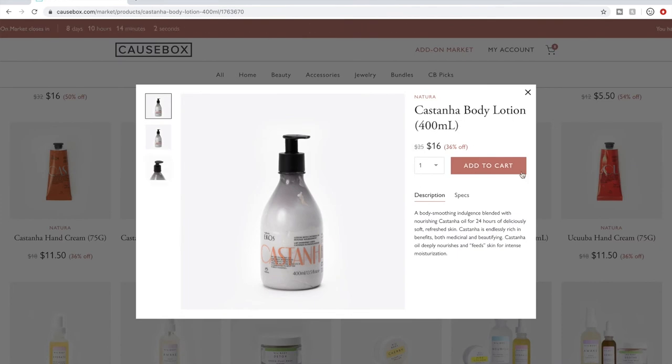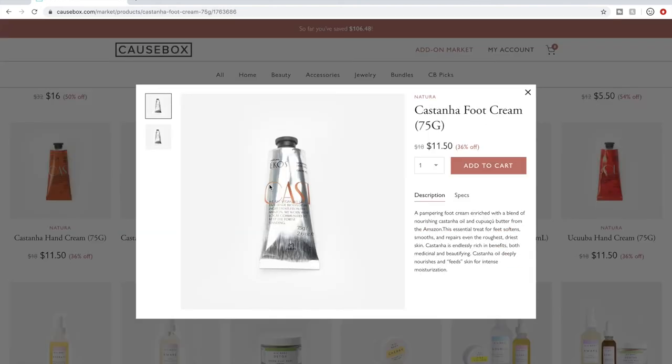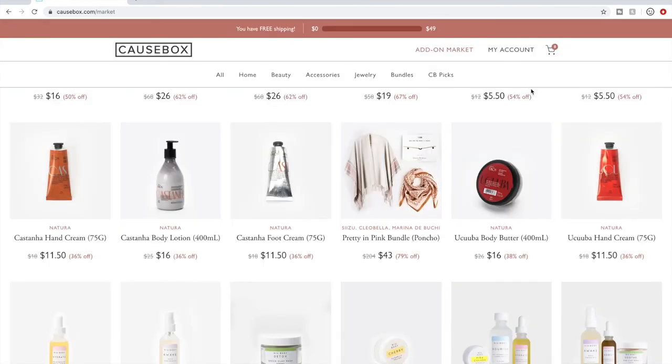Body lotion. Here's the description and the specs. Foot cream, description, specs. Here's a bundle that somehow made its way down here. This is the poncho that I got, that I have not worn. Can't even think of who to gift it to. But I've talked about all these products already.